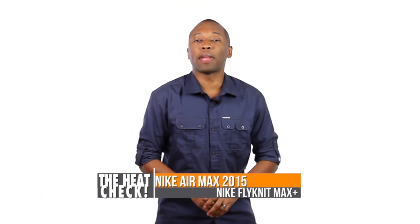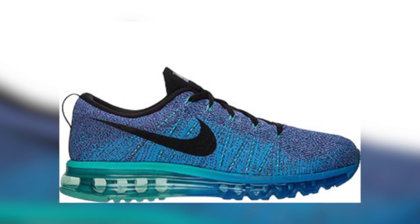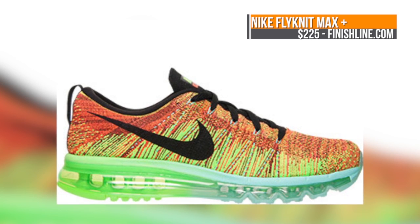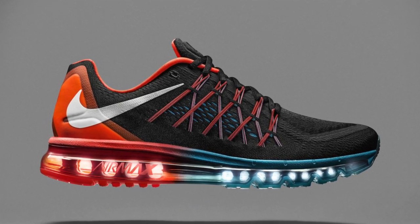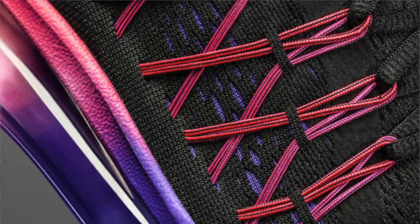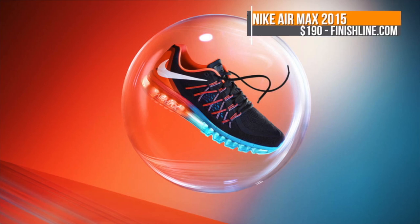One of the bigger releases for Black Friday will be the 2 new Air Maxes, the Air Max 2015 and the Flyknit Max Plus. The Flyknit Max Plus continues where the model left off last year and has a few new colors for both men and women. That one will cost you $225. Switching to the 2015, we see the latest version of the Air Max line with engineered mesh on the upper, Flywire, and the full-length Air unit. The Air Max 2015 will cost you $190 for men and women when it drops at Finish Line.